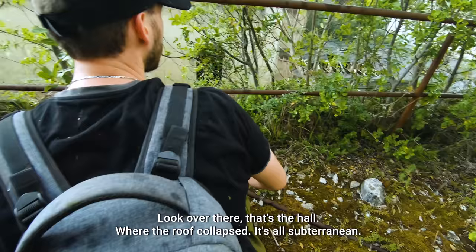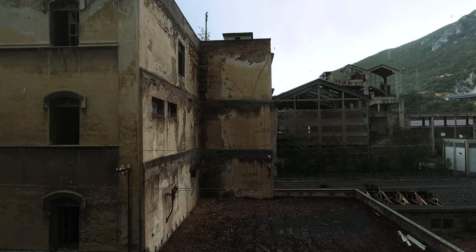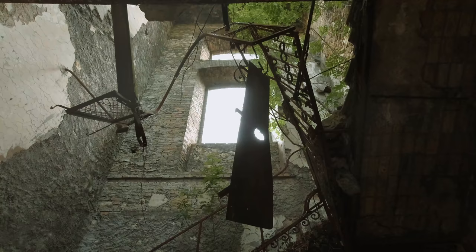We decided to go on the weekend, because not every building here is vacant anymore. So we have to watch out, because there might be security patrolling somewhere.